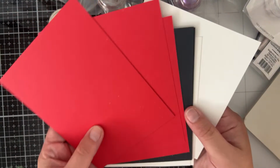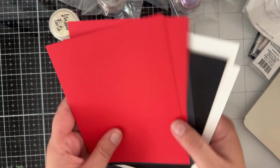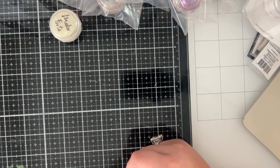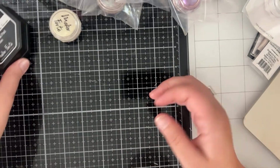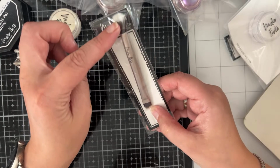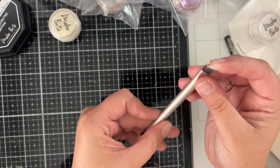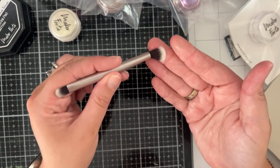I have here just a variety of cardstock. I have black, a grey, white, and red, just so you can really tell the difference between them. You're also going to need a clear glue ink pad, and I have my Mica Forte one over here. Then you're going to need some brushes to apply. This is the fine brush, and this is what I called a dual tip brush. You have a little stubby end for detail work, or if you want to work on a larger area.